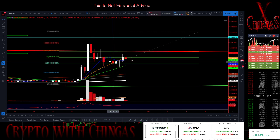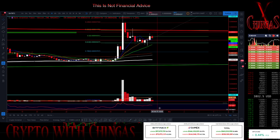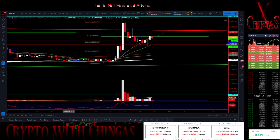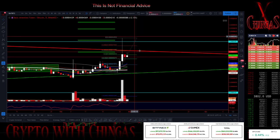All right, finding resistance on the 5. That's okay. RSI is somewhat flat, above 50, sitting around 59, curling its way back down a little bit. Now we're on the 4-hour chart here. Let's swing to the daily, see what we got going on. All right, so daily you show like a big giant wick.